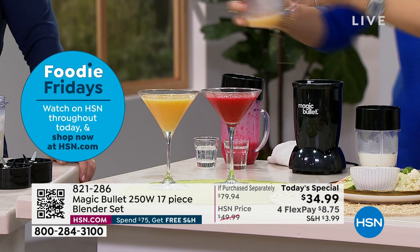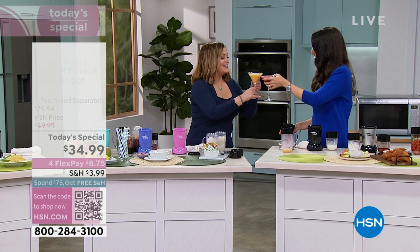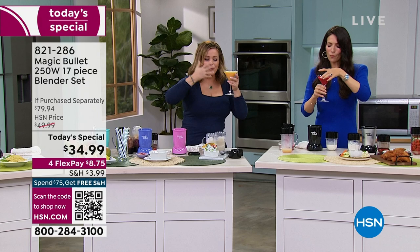Do you want to try the orange this time? Yes. There you go. Cheers, darling. It's a party, people. Cheers. Look how pretty they are. And you know what? You're not buying stuff out of the can. Even the soups. It's all fresh and natural because you got the right tools to do it.